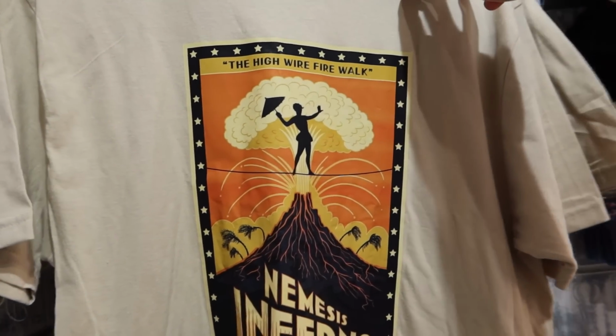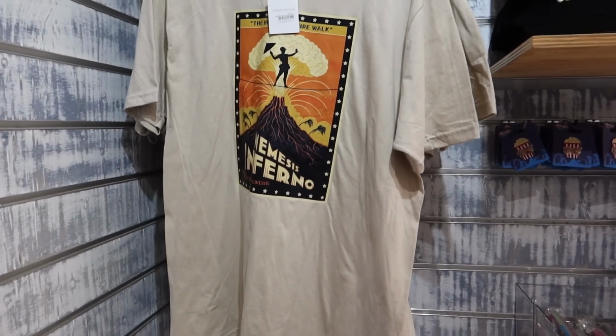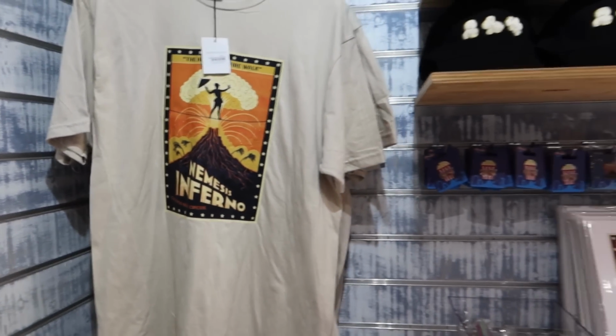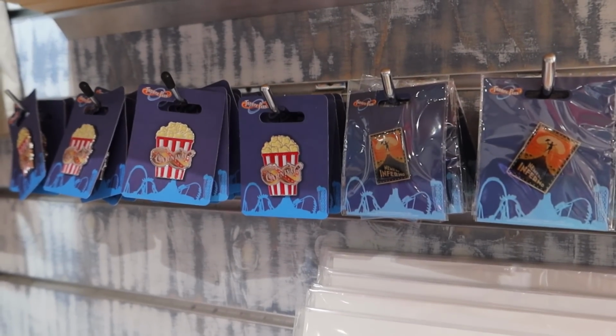Yeah, it says the High Wire fireworks. On the different rides, they changed announcements and audio for the Carnival events here, which you can see there. Not too sure, is the pricing on there? I can't see it, Charlotte. They got a big, oh, it's just over here, there we go. T-shirts, £15 just there. You got the posters, pin badges there with the popcorn on too.